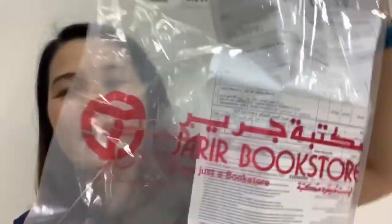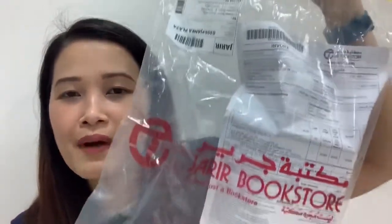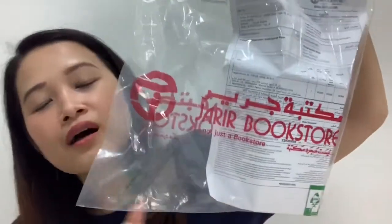So ito siya, straight from the plastic. So hindi pa namin siya na-open, hindi pa namin siya nasilip. So samahan nyo kami na i-open itong aming binili na iPhone. So, itong iPhone na to, pre-order to. This is the iPhone 11 in color white.